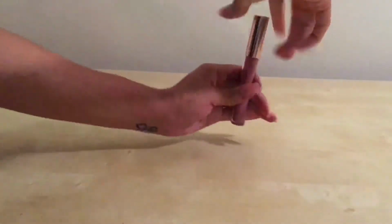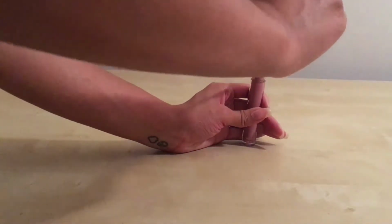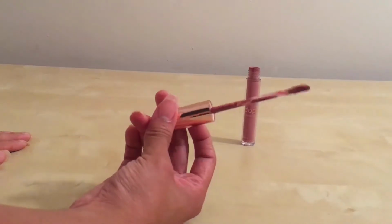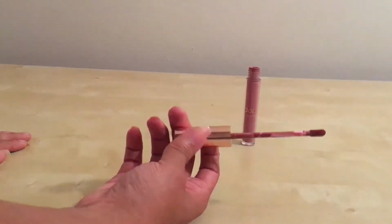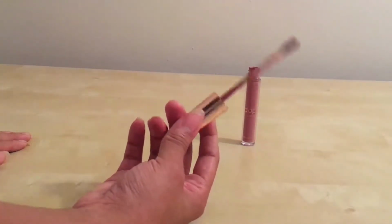So I'm just gonna swatch it for you. First I want to show you the wand. So Dope Cosmetics has a really great wand. As you can see, it's at an angle, so this is perfect for getting just the right line on your lip. You can line it with the tip here and fill it in with the flat part.